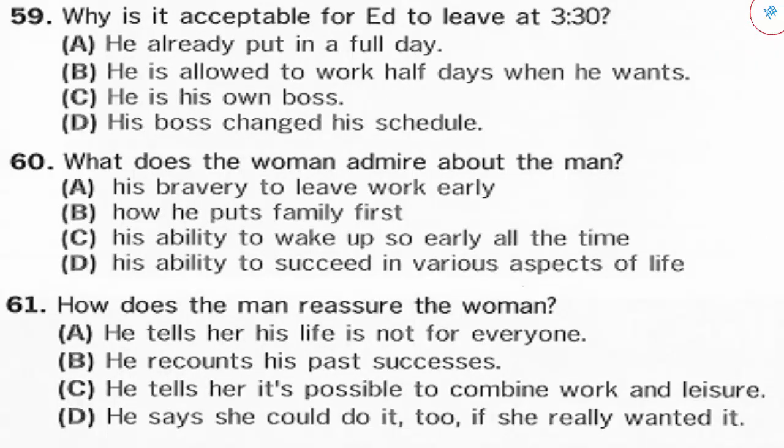Questions 59 through 61 refer to this conversation. Are you leaving for home already, Ed? It's only 3:30. I know, but I've been here since 7. Why the sudden change of schedule? I've never known you to be an early bird. I'm definitely not, and I'm somewhat sleep-deprived. But my son is in the state soccer tournament, and I can't miss any of his games.